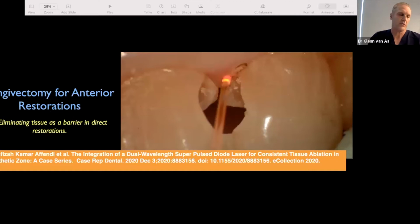So let's talk about direct restorations and tissue management. In composite restorations, we need a dry field. And this study here from 2020 from this particular group showed that a pulse diode laser could be used for consistent tissue ablation in the aesthetic zone and that it was safe to do.